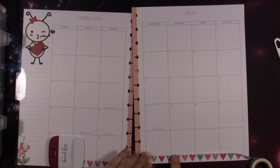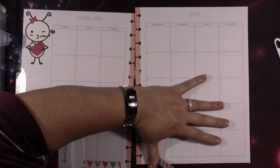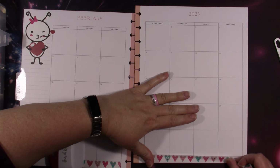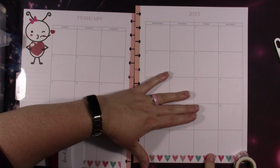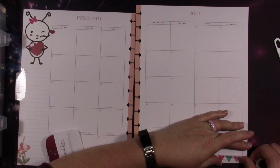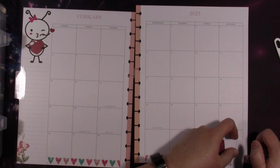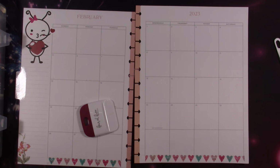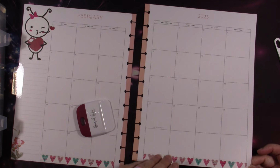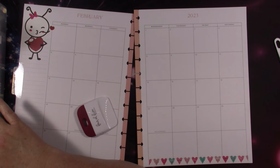I don't know how long I've had this washi, but it's been a while, and I don't know where I got it from, unless it was Michael's. Could have been Hobby Lobby. It could have come in something else. I know it's not like a shop. I don't believe it's from like an Etsy shop or anything like that. I don't think so anyway. I got that a little tight. But that's okay. Alright. So I got that in.